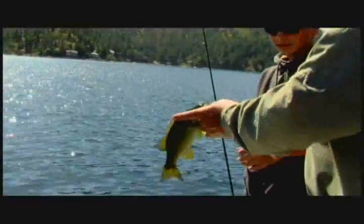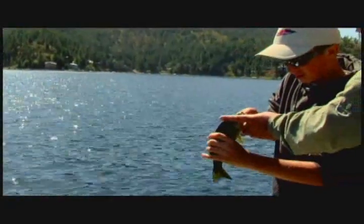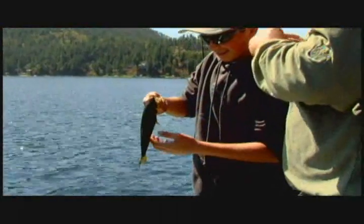All right, buddy. Little smallie. He's a fighter, ain't he? Yes, he is. Little perchy. He hit pretty hard. Yeah, he did. Nope, we'll turn him back. Don't want to eat the bass. There you go, bud. Get him up. There you go. Got him? That's him. All right, man. Nice little smallie. Never know what you're going to get when you're drop shotting, that's for sure.